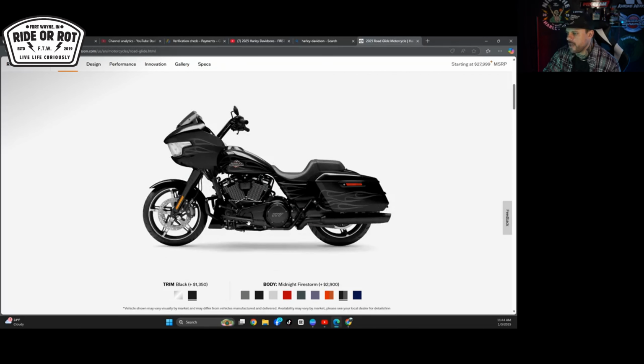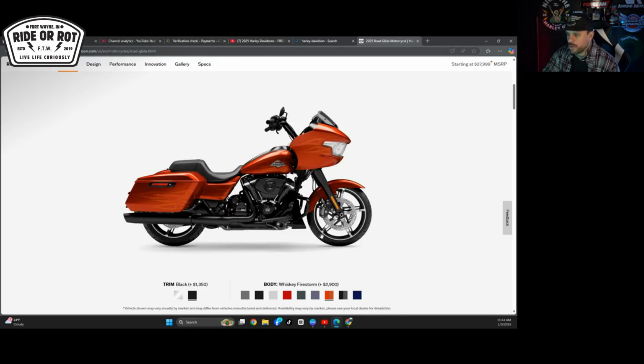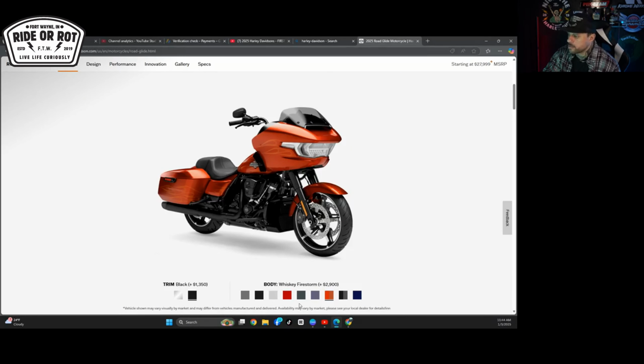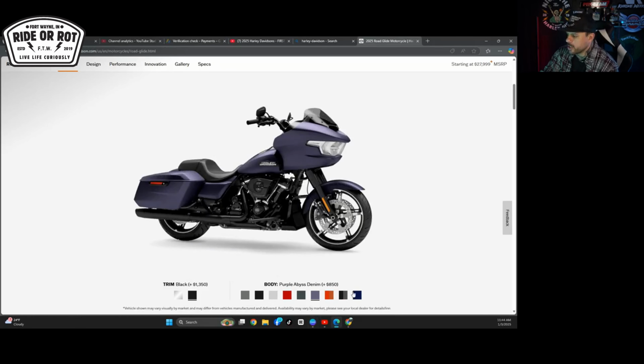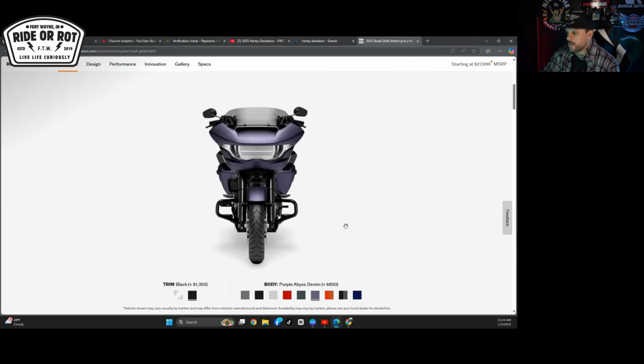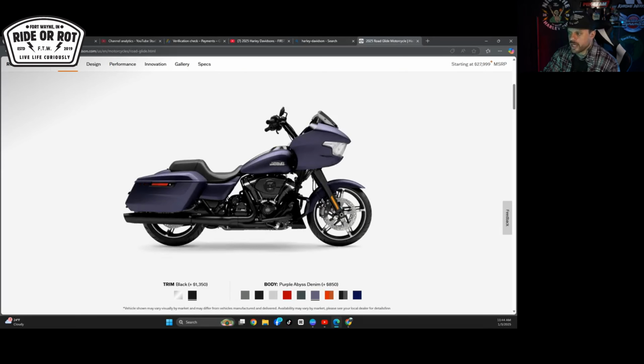So I dig it. I'm a flame guy. It's cool. And then Whiskey Firestorm. So basically probably whiskey fire with flames, which is cool. Purple Abyss Denim. So basically you're looking at the Mystic Shift, but in denim, which is cool. You know, Harley didn't do a denim color last year, I don't believe. So bringing it back, a lot of people like that paint.